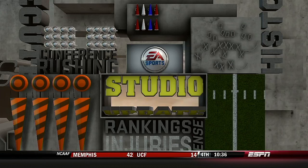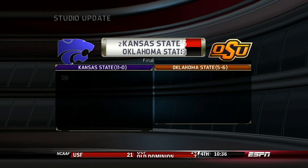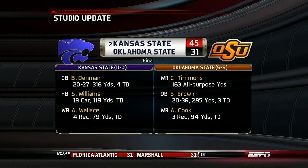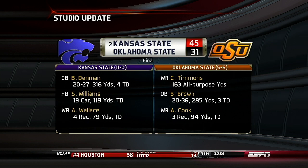Let's go to the studio for this Reese Davis update. The Wildcats were ranked number 2, and after that performance, everyone knows why. And for Oklahoma State, they've now dropped 3 in a row. The Wildcats get the 2-touchdown victory.